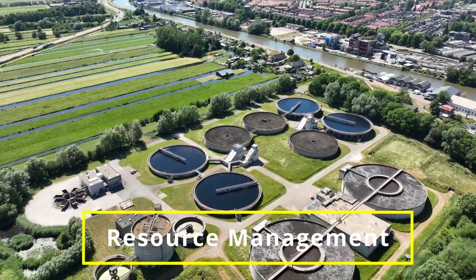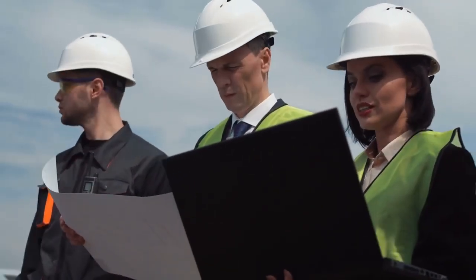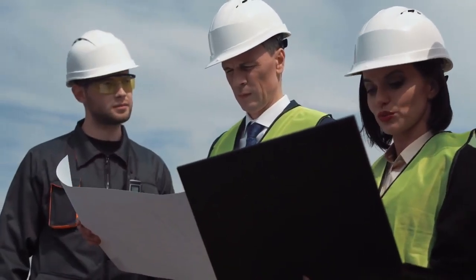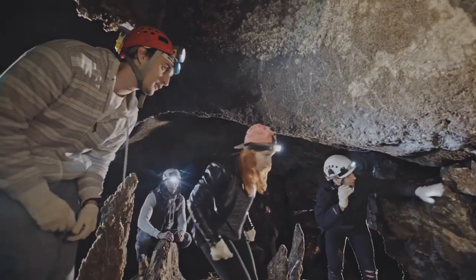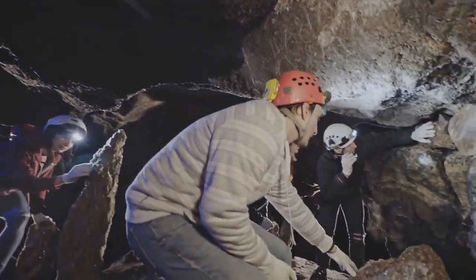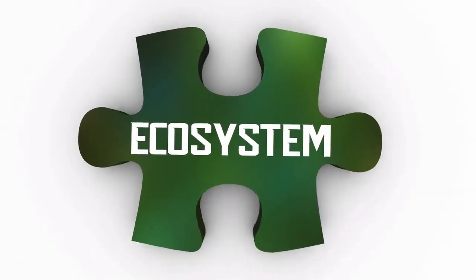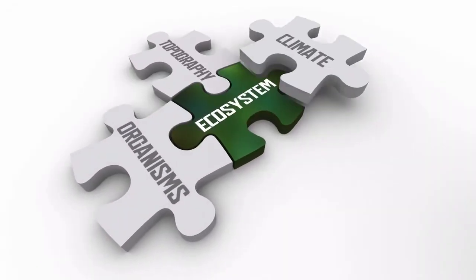Environmental and resource management. Land surveying plays a critical role in managing natural resources and protecting the environment. Surveyors help determine the location and extent of mineral deposits, assess potential impacts of development projects, and monitor changes in land use and ecosystems over time.